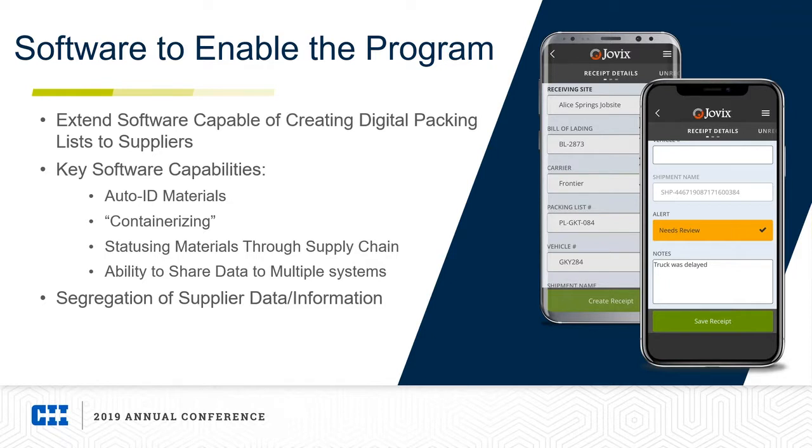And then finally, the ability to share data that's created in this system to multiple other systems in the project ecosystem. From Fluor's perspective, we have an integration with Mapman, which is our materials management system. It's a bidirectional integration that allows for information created by suppliers to be passed to and from, back and forth, into Jovix and back into Mapman. So it's important to be able to share the data that's created.